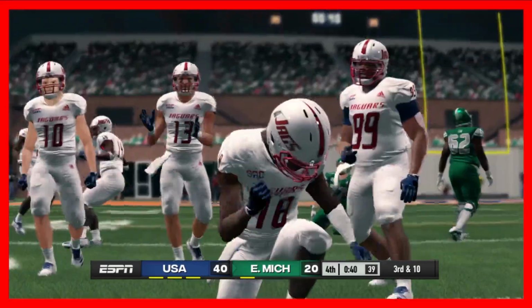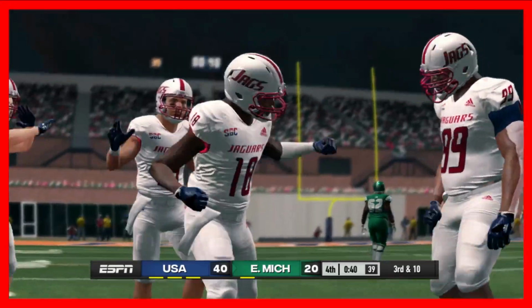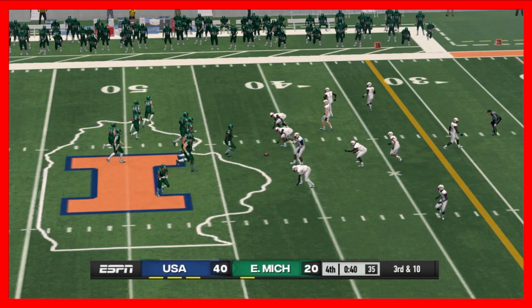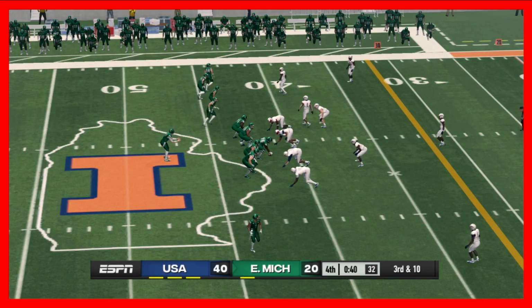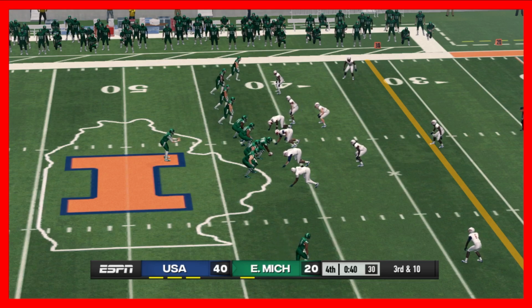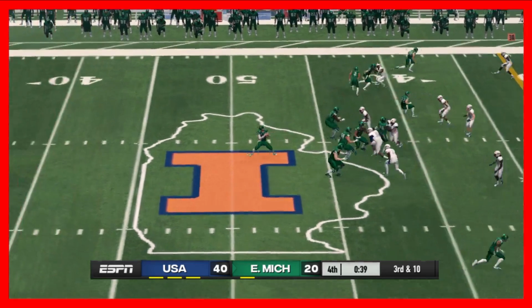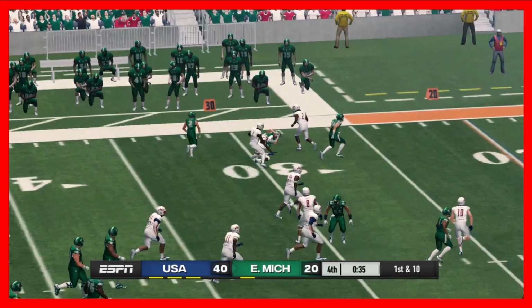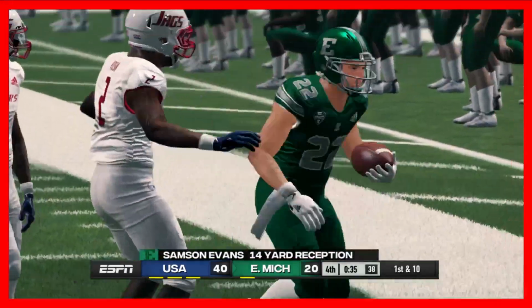Spikes the ball. They'll line it up again on third down. The quarterback in the gun. Empty backfield. Five wide receivers in the formation. Dumps it out left to the running back. Tackle around the 28-yard line.